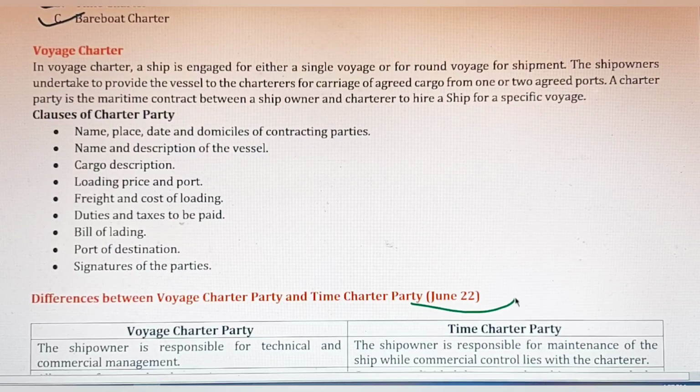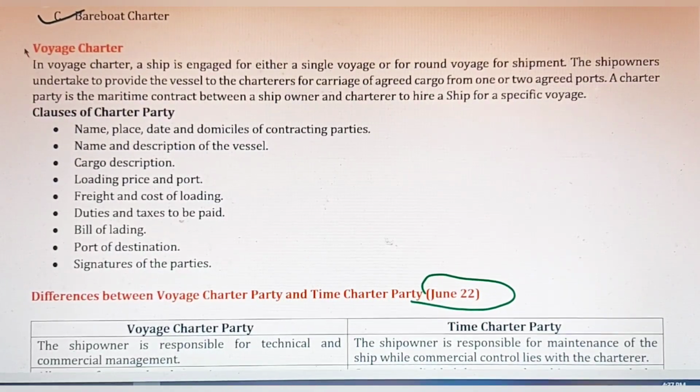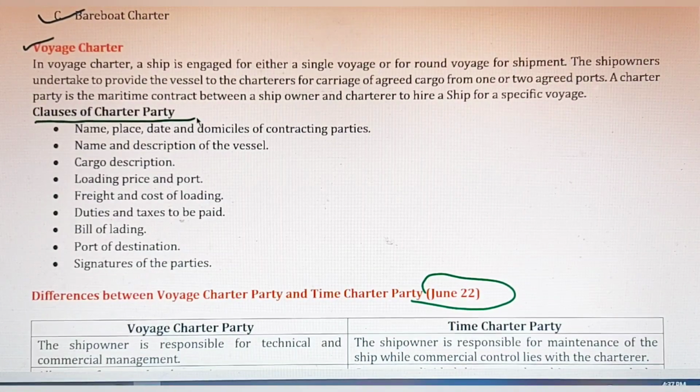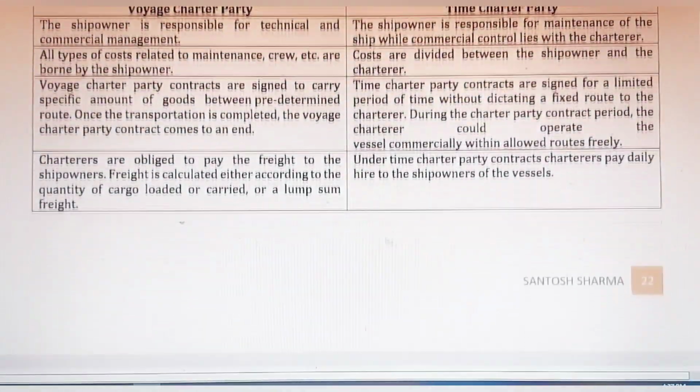This one, the difference between voyage charter party and time charter party. You must know what a voyage charter is and what the different clauses in the charter party are. So very important question, must be revised.